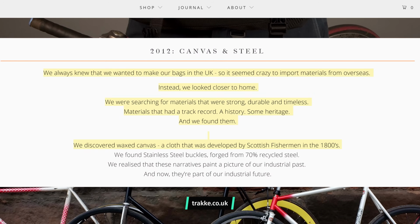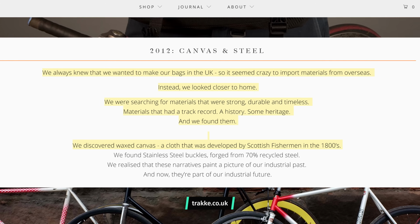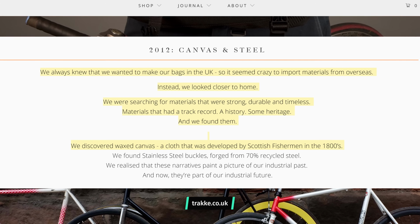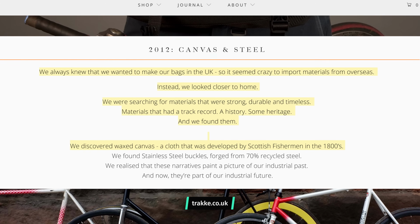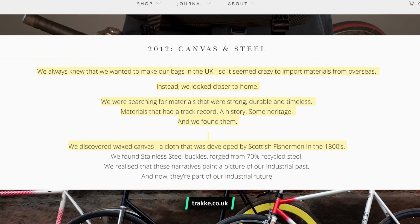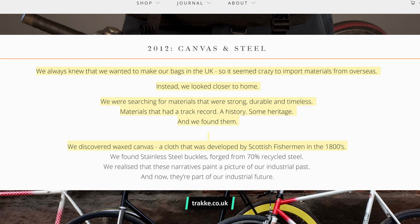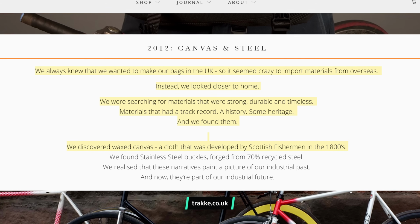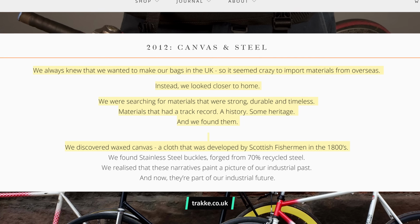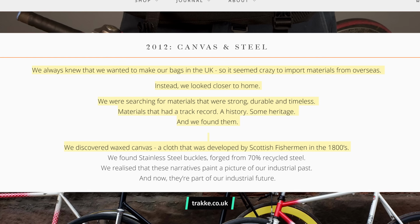Over on the Trakke website, they sum up their quest beautifully by saying, "We always knew that we wanted to make our bags in the UK, so it seemed crazy to import materials from overseas. Instead, we looked closer to home. We were searching for materials that were strong, durable and timeless. Materials that had a track record, a history, some heritage, and we found them. We discovered waxed canvas, a cloth that was developed by Scottish fishermen in the 1800s."